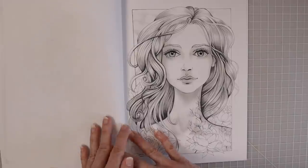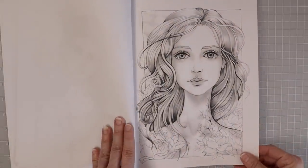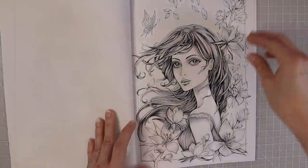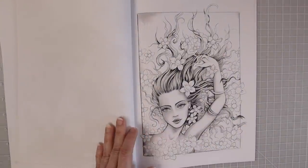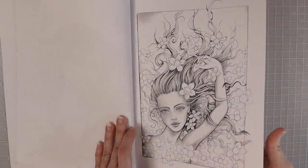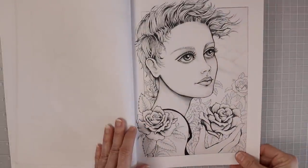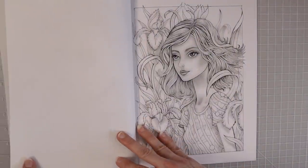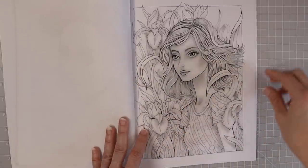I wanted this book for the longest time, but like I said, I didn't want to order it from the Etsy store just because I would have to pay so much for shipping. These books are just so beautiful. And like the cover says, this one's going to be all women and flowers. Here we have a woman with shorter hair. That's different because you don't very often see that. Most of the time you see women with longer hair. And look at all the different hairstyles. Here's one with shoulder length hair.